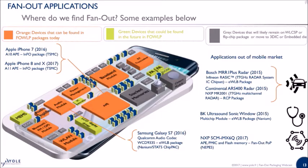You see on the right side of the slide that you have more applications than simply in telecom, in mobile. You also have applications in cars, such as radars. We'll discuss more about that in this presentation and also in the System Plus presentation. You have some applications also in IoT and medical. You have some examples on this slide.